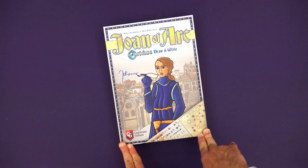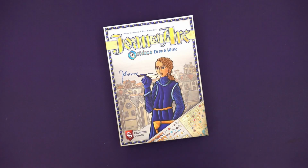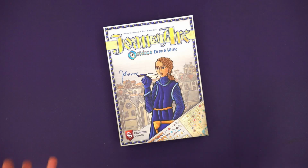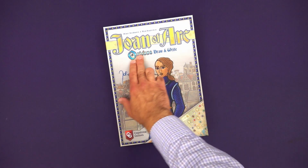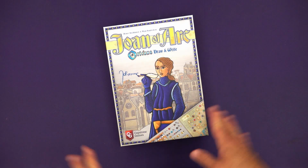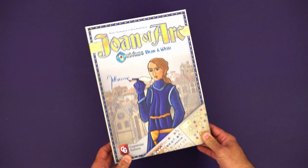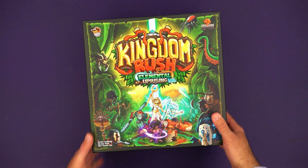But roll and writes for me are the kind of thing where I play them and love them and play a ton of it over and over again, and then I shelf it, and then it kind of just stays there. And for that reason, this being a roll and write, already having the core Orleans game, all of it, loving it, keeping it, this one unfortunately is not keeping its space on my shelf, and off it goes into the box. This next one pains me a little bit because I wanted to love it so much.